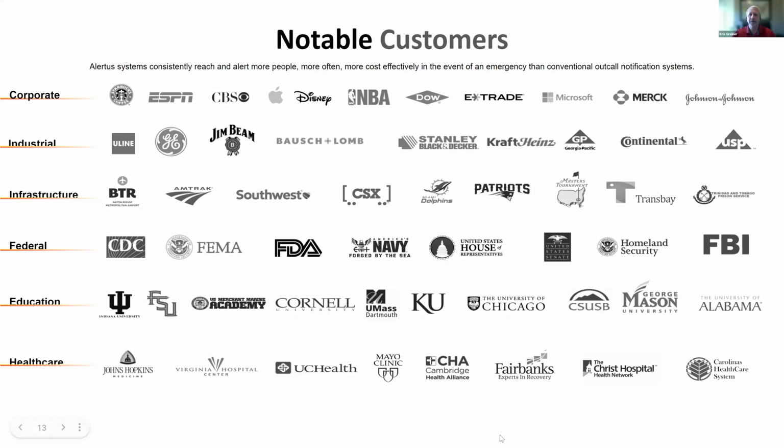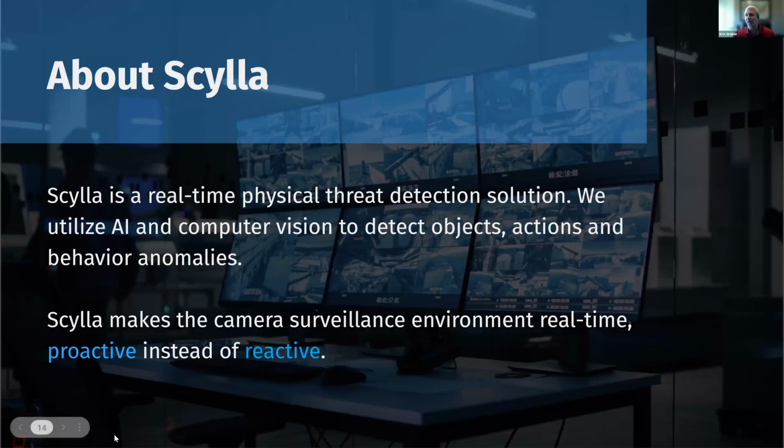Terrific. Well, thanks for that. So now that we know, once the threat has been identified, we know how to communicate with everyone and get them safely away from the danger. We can talk a little bit about Scylla and how we identify that threat in real time. So Scylla develops AI-powered video analytics for real-time threat detection. So we're monitoring existing cameras and existing infrastructure that's already in place. We're adding intelligence to it, and we watch for the physical threat that we're told to watch for.